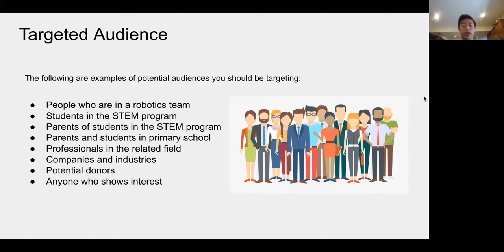Don't be afraid to tweak your target audience strategy as you become accustomed to outreaching online. You may find that you are reaching people you initially did not plan for. The following are examples of potential audiences you should be targeting: people who are in the robotics team, students in the STEM program, parents of students in the STEM program, parents and students in the primary school, professionals in the related field, companies and industries, potential donors, and anyone who shows interest.